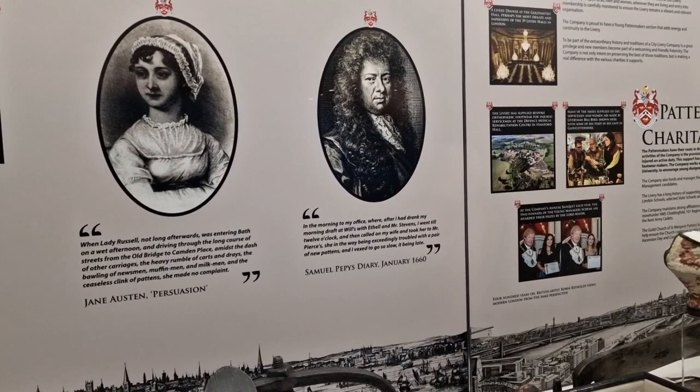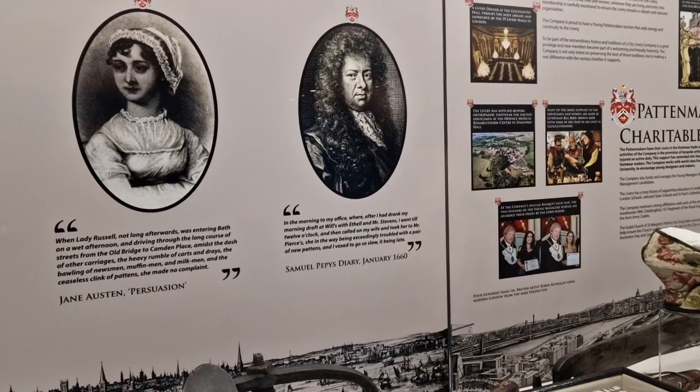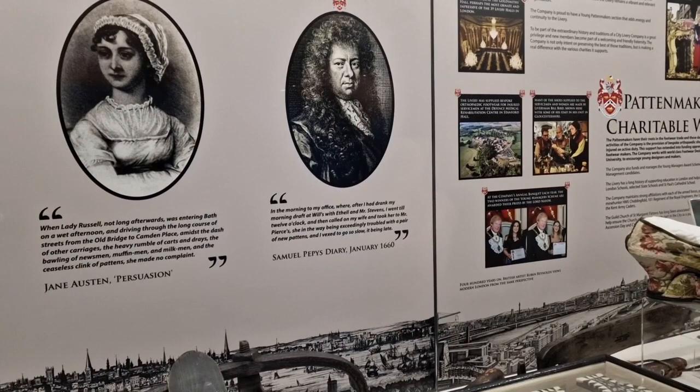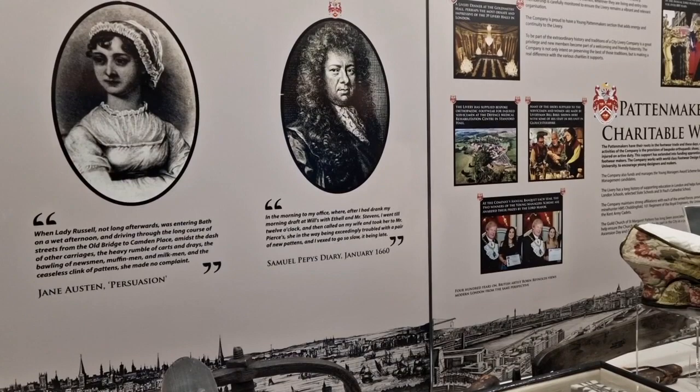In the morning to my office, whereafter I had drank my morning draught at Wheeler's with Mr. Stevens, I went till 12 o'clock and then did call on my wife and took her to Mr. Pierce's, she in the way being exceedingly troubled with a pair of new pattens. I vexed to go so slow, it being late. Samuel Pepys, 1660.